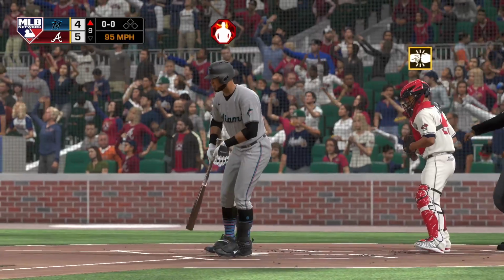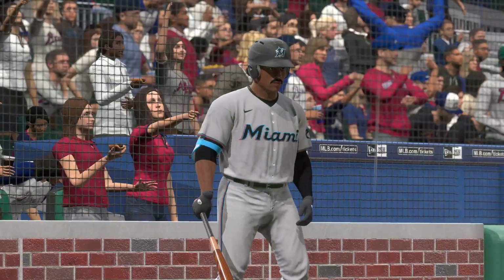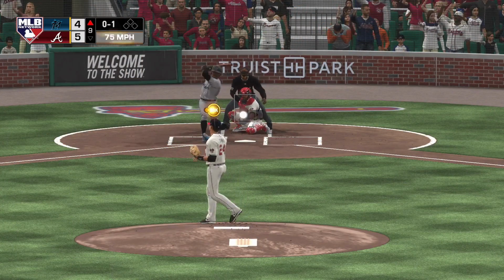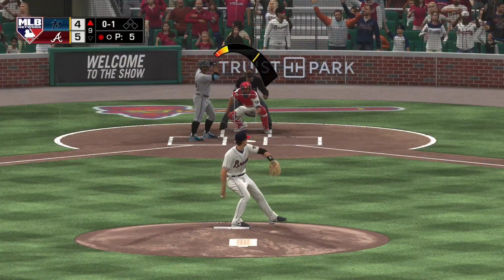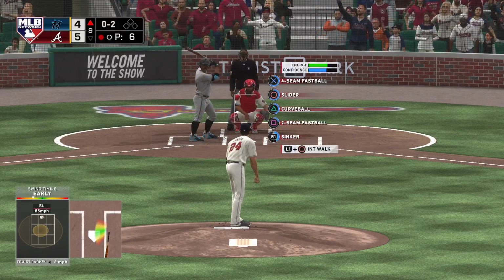And a swing and a miss on the fastball, and there's the first out here in the ninth. Andy Haas will pinch hit here, and he's the potential tying run. First pitch curveball swung on and missed. Strike one. He'll start play with that average down in the low 230s. 6 home runs, 27 driven in, and it's fouled away.